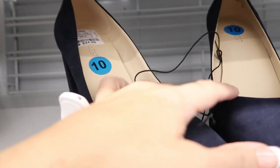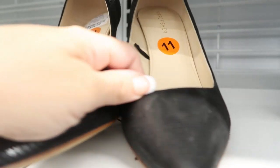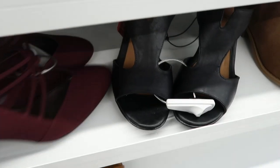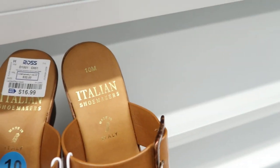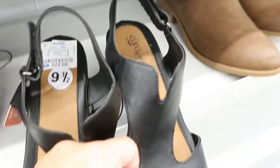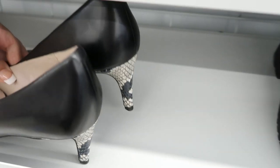Lots of pumps. These Nine Wests are a navy with a suede, and they're $24.99. This is just an embossed leather for $24.99. Nude with the open back is $22.99. These burgundy by Inspo, it's $19.99. Euro soft sandals, $22.99. These Nine West black leather pumps are $22.99, and they have a snakeskin heel. And this is a really good height if you don't like to wear super high heels.